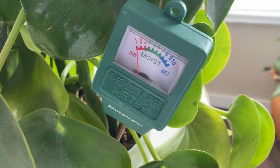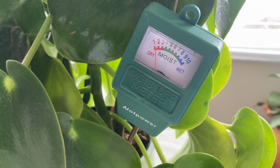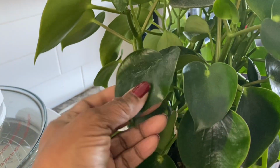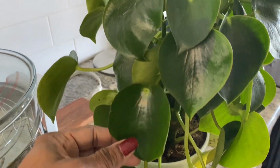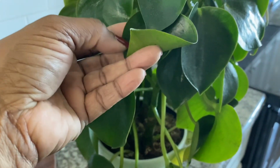It is all the way to the left on this one. So it's a little drier than I normally let it get, but I usually let it get into the red and show dryness. You can also see that the leaves are very flexible. They're not firm at all. That's another tell that this plant gives you that it needs to be watered.